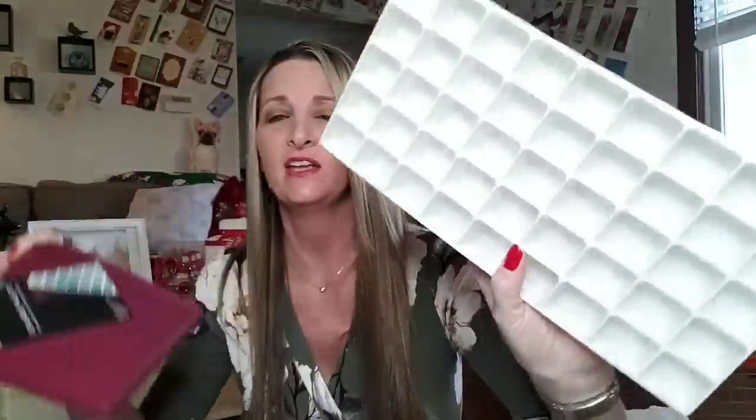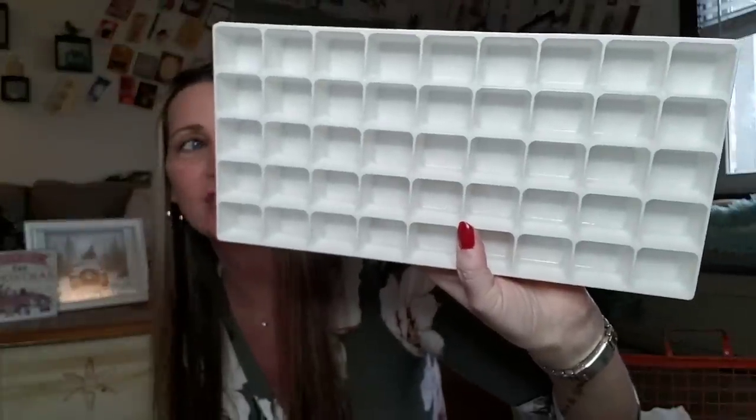And then you take it off. Now you can store paint in there. You can do beads. You can do glitter. You can do whatever you want in there. So I thought that was an awesome, awesome buy. So I'm excited about that.